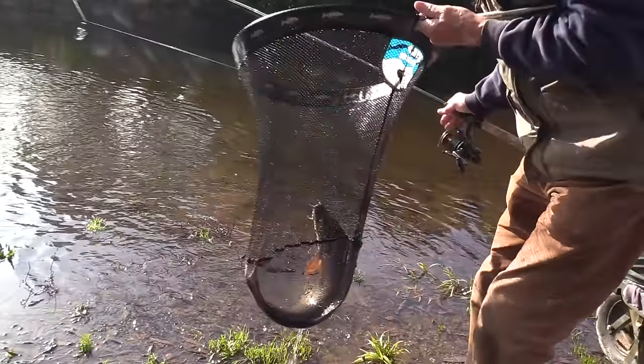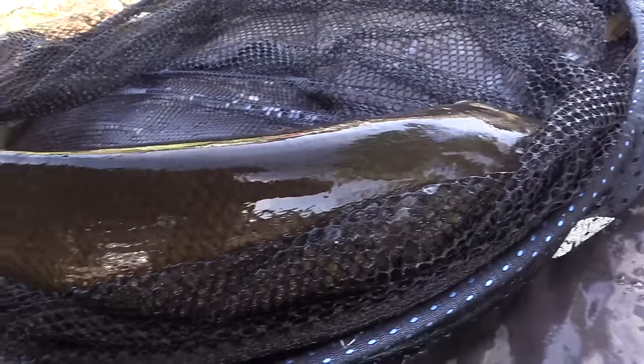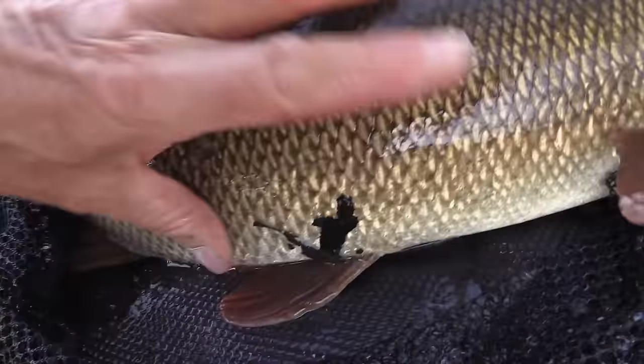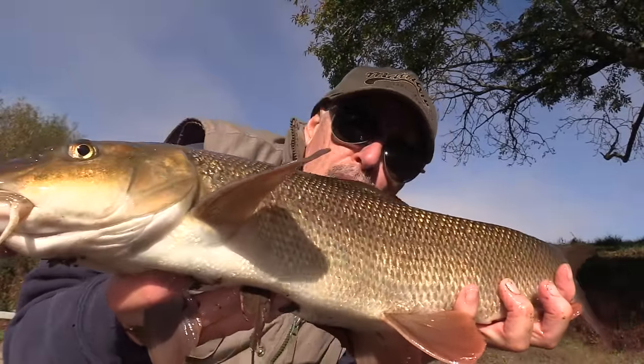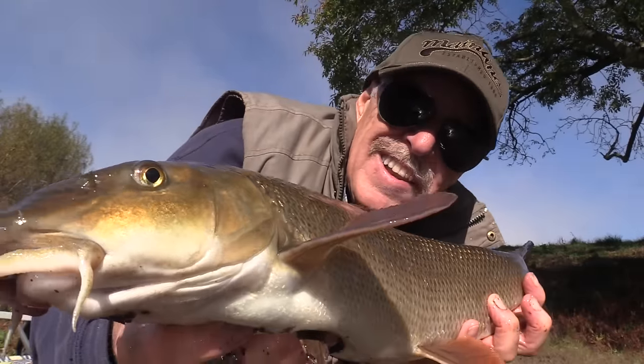He's actually not a small one. There we go, a piece of Hereford gold, I'm going to call it. He's a frisky one, came in quite quick. And there we go. River Wye barbel in the autumn. Iconic species, I call them. That's a beauty.